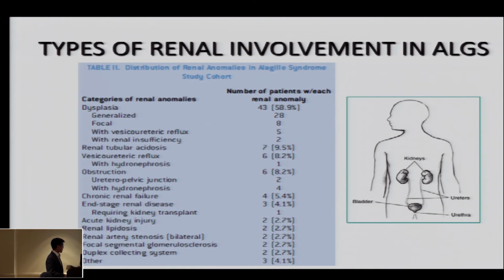Next 2 on the list, vesicoureteral reflux or obstruction. This is more relating to challenges with the ureters, or those connecting ducts.